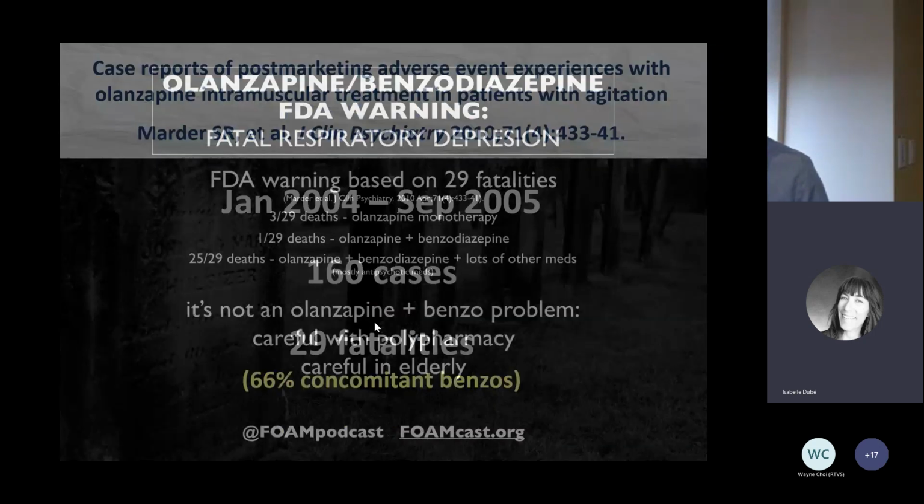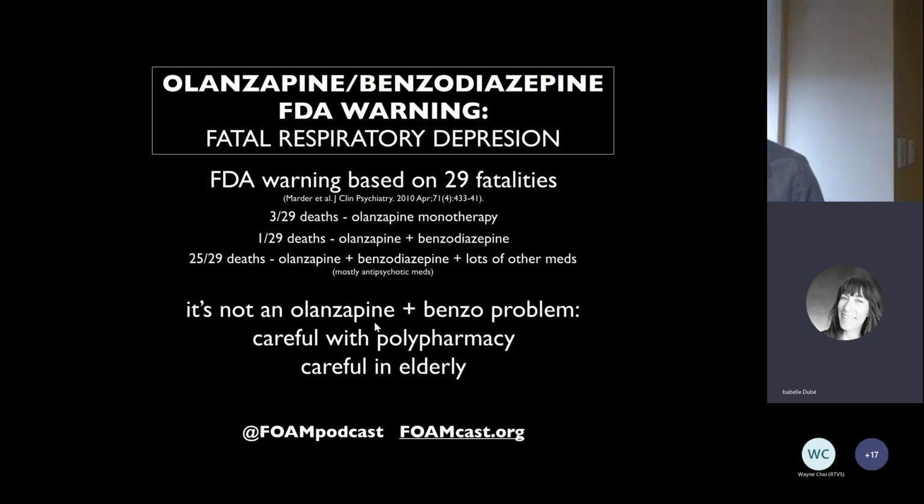However, if you look at each of those 29 cases, 3 of them were olanzapine by itself. 1 was olanzapine plus benzos, and then the other ones were all olanzapine plus benzos plus a lot of other medications that can cause sedation. And so it's not really an olanzapine benzo problem necessarily. It's a polypharmacy problem, which I think we all recognize is important in our EDs today.